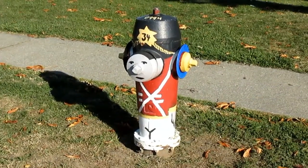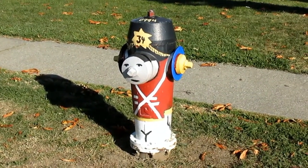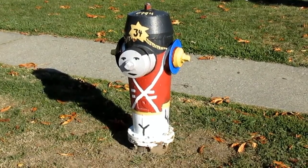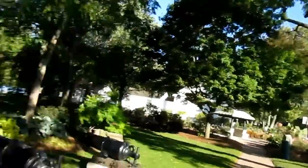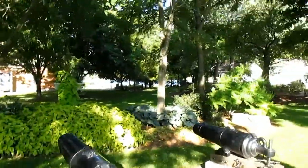I gotta say, this is the best fire hydrant I've ever seen. This is pretty cute. And we've made it into the main part of downtown. Well, technically it's just right over there, but we're gonna do a little walk along the river over here. Let's head on over.